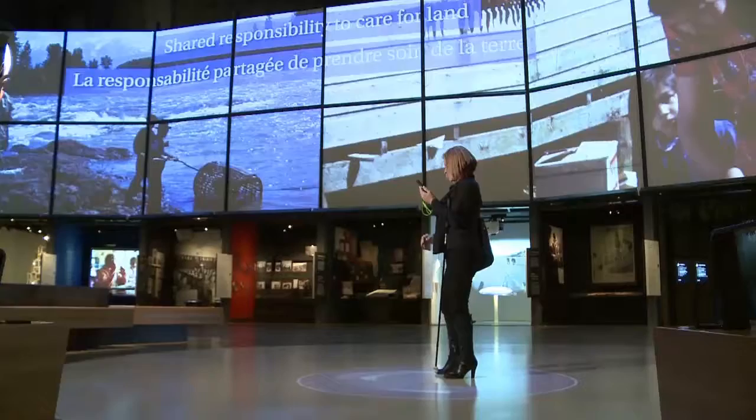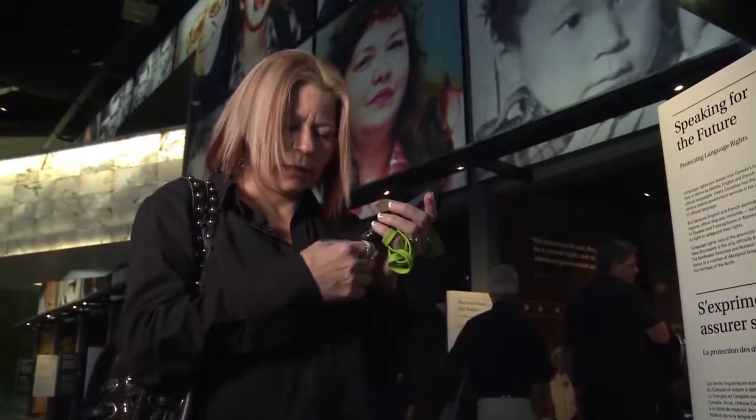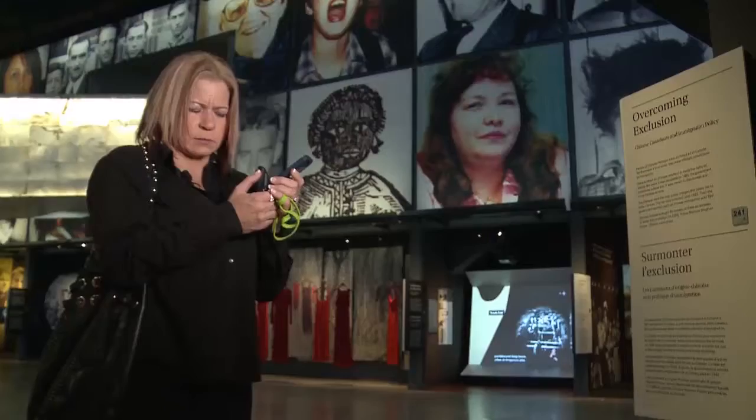On her very first visit to the museum, Winnipeg resident Veronica Kanya met up with our very own Dave Brown and offered to try out the app for us. We've entered Canadian Journeys. Look around you. There's so much to take in. With an iPod in hand, Veronica Kanya uses the Canadian Museum of Human Rights mobile app and her white cane to experience the Canadian Journeys gallery.